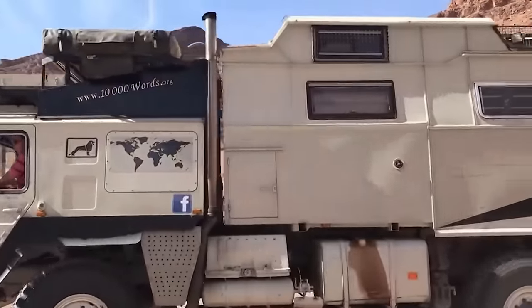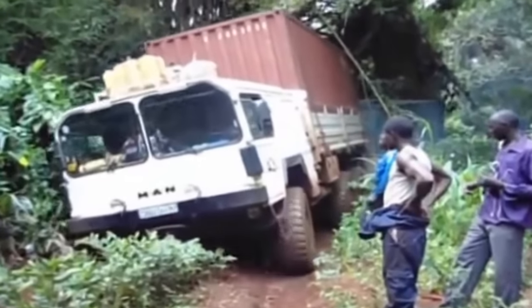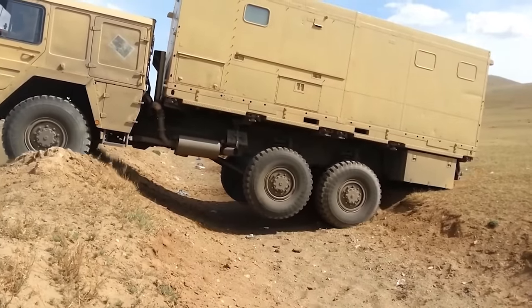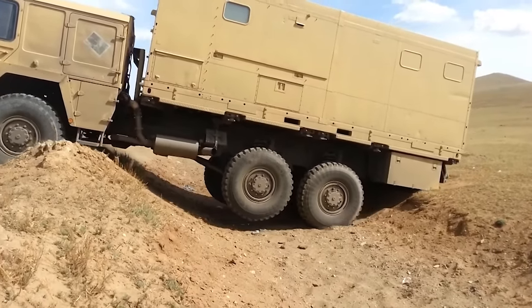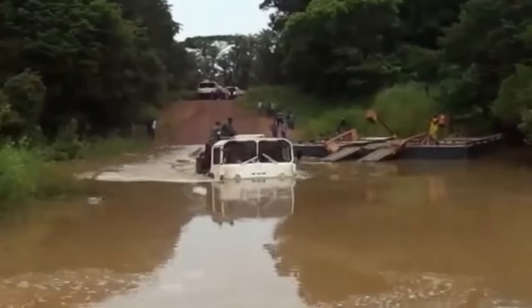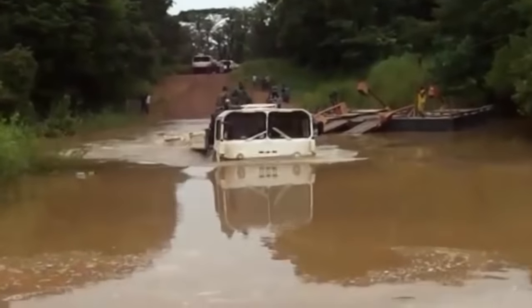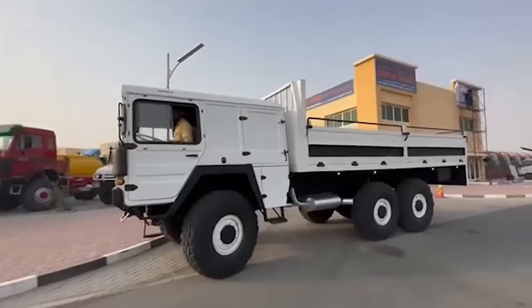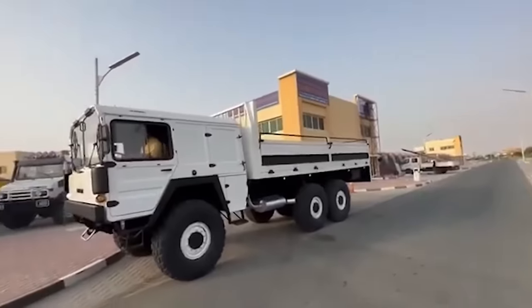Designed for extreme tasks, the ManCat 6 carries a payload of up to 15 tons and tows up to 40 tons. Its off-road capabilities are second to none, with a ground clearance of 460 millimeters and an ability to ford water depths of up to 1.2 meters.